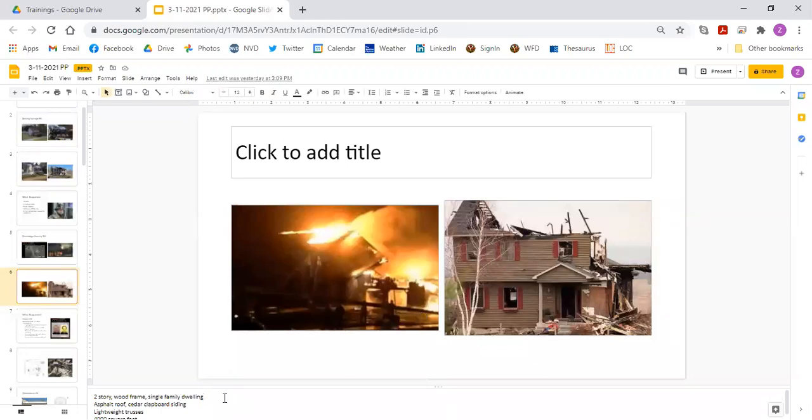So this was a 2-story wood frame, single family dwelling, asphalt roof, and it had cedar clapboard siding. So that meant it burned pretty fast up through the siding. Lightweight truss, about 4,000 square feet. So it's your typical residential structure with a lot of fire showing eventually.